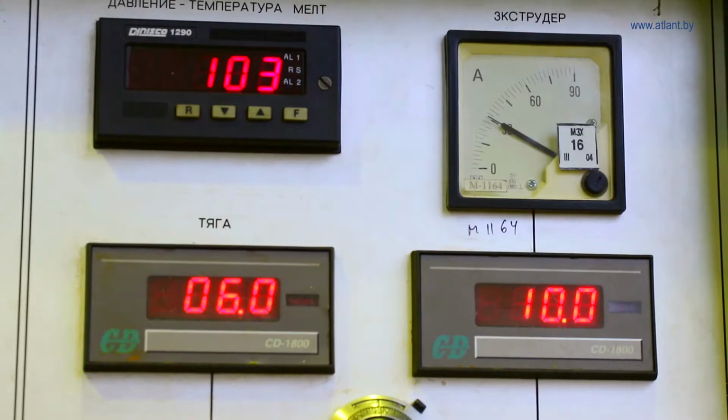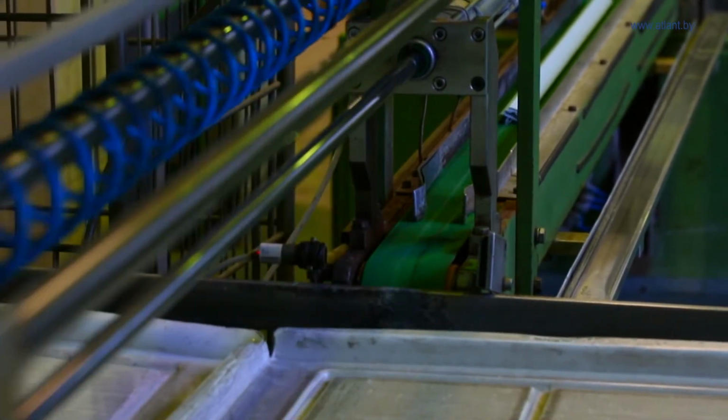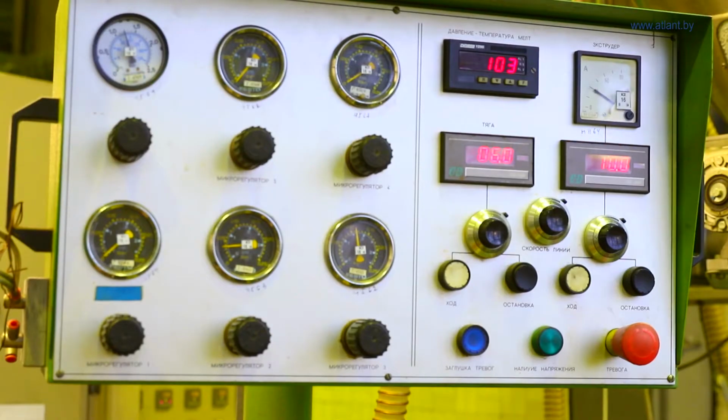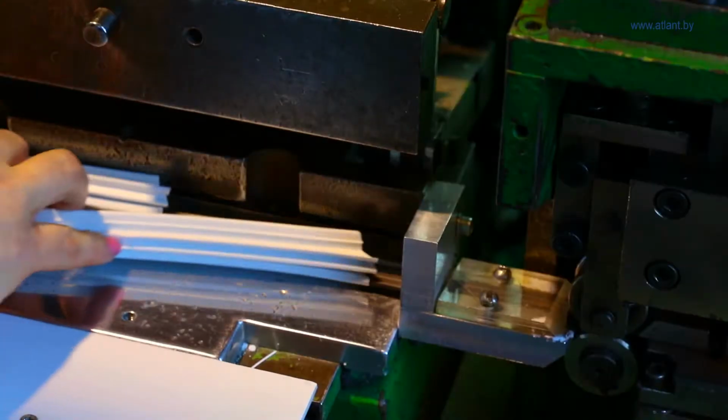Door sealing strips are made in plastics shop. Extruders make the sealing strip profile, which is cut to length into parts after cooling. They are aged for 4 hours to stabilize the profile. The refrigerator drain pipe is made in a similar way.